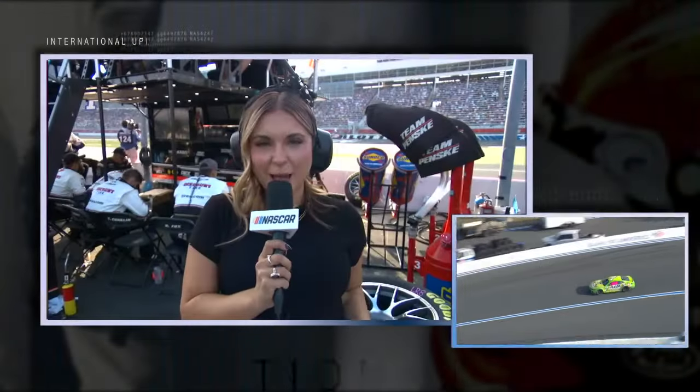Just over 15 laps to go here from the Charlotte Roval. Interestingly enough, we've seen very few cautions today on the track, and a lot of crew chiefs weren't necessarily planning for this. I caught up with the crew chief of the 5 team, Cliff Daniels, earlier today. Here's what he had to say about the anticipated tire wear from today's race.